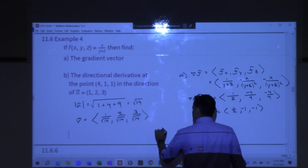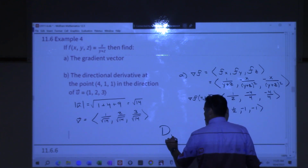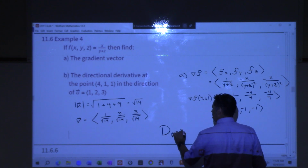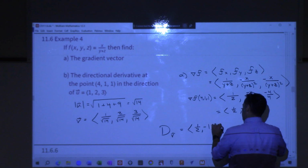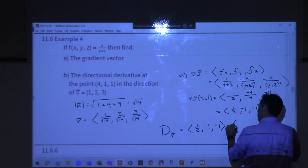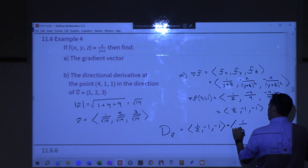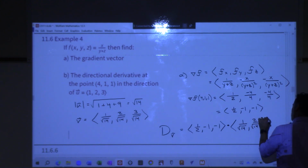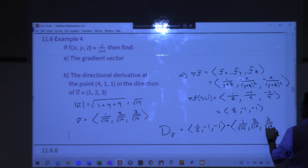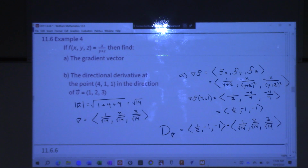So the directional derivative in the direction of v is 1/2, -1, -1, dotted with 1/√14, 2/√14, 3/√14. And that's just going to be a number, isn't it? Because the dot product always gives you a number. I'm not going to get the number as a decimal. I'm just going to do it in exact form.